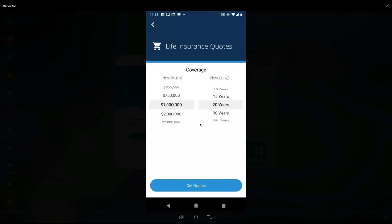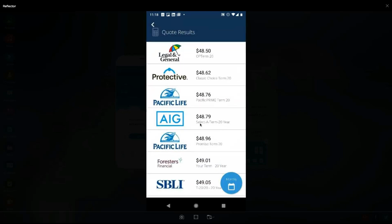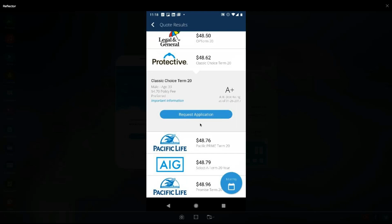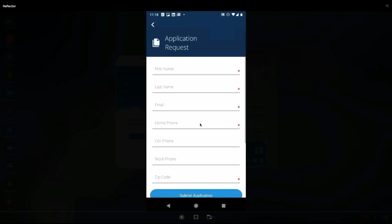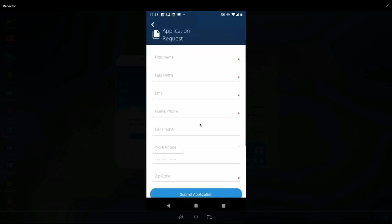And let's say we want $1 million for 20 years. We click get quotes. This one has about 100 carriers turned on, so it's going to take a few seconds here. And then here we have our quote results. From here, I can say, okay, I like this Protective Classic Choice Term. I can learn a little bit more about it, and then I can request application. And this comes in as a lead. So this would then come to the agency as a lead.